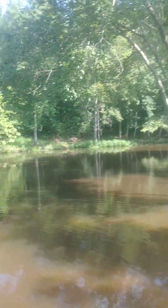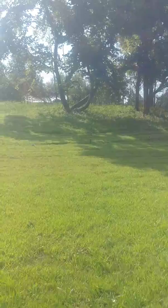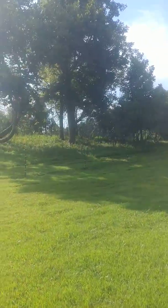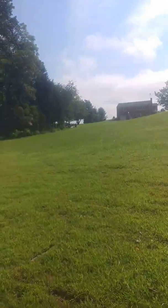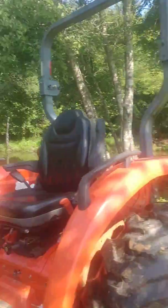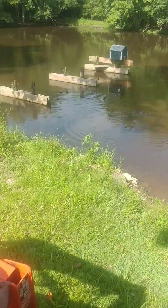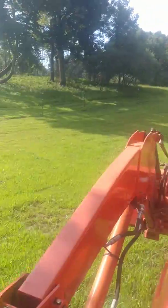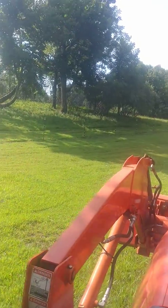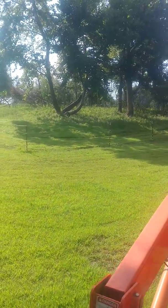Well, let's go up here and check on the goats. Summer months, as you can see, they got more than enough to eat, and I just let them graze. But I do give them food every once in a while, just as a kind of treat. I probably don't have to in the summertime, especially if they got all this to graze on. It's like 3 acres they have to graze on. So let's head up to the barn.